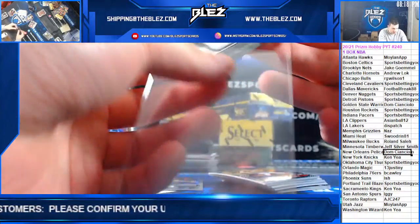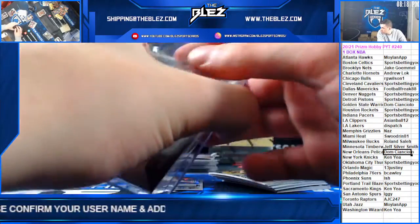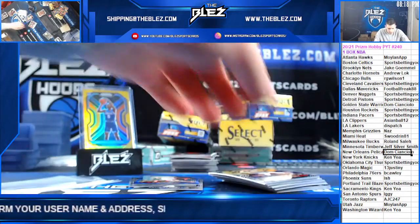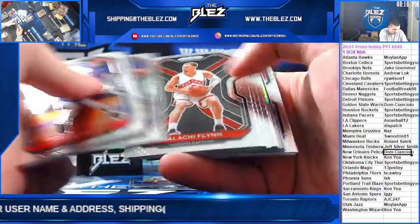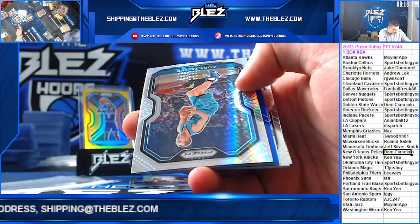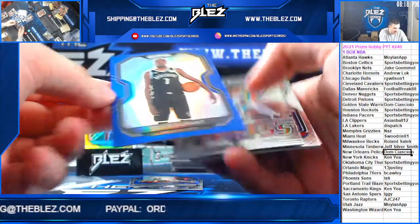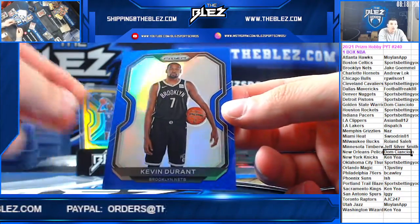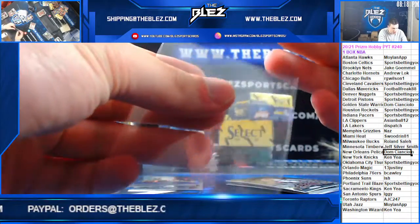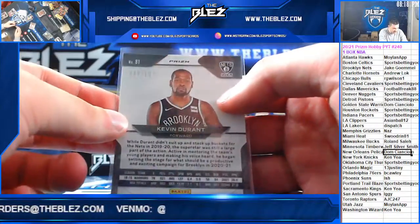Iggy. Iggy. Malachi. We have a blue of Kevin Durant for the Nets. Photos to 199 KD.